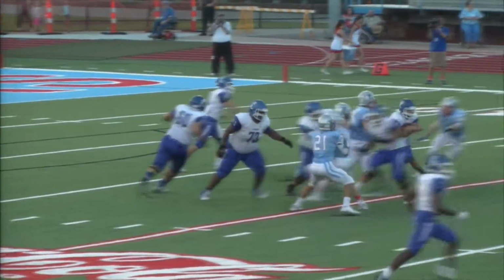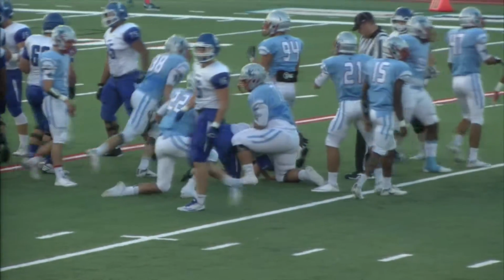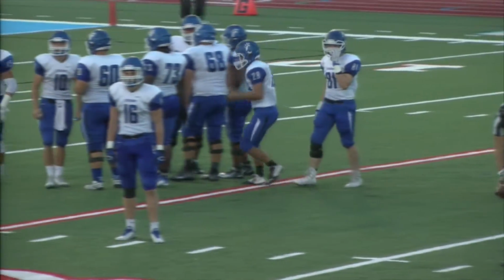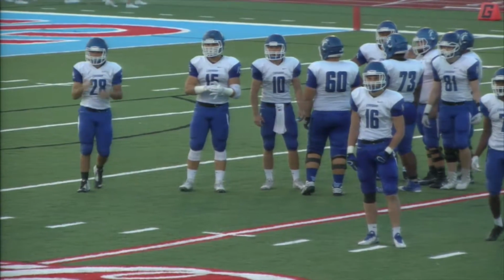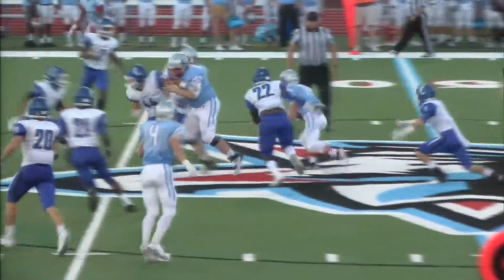The first play of the night is a handoff to McCall Dale. McCall to the 23. We talked about it on the way up here tonight. Would love to see McCall Dale just have a breakout game and get things going. I'd love to see all of these running backs do that. With no running backs on this play, pass is complete.